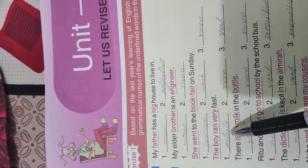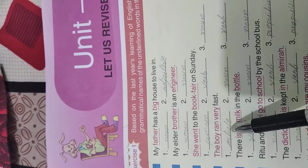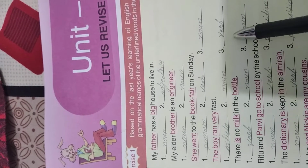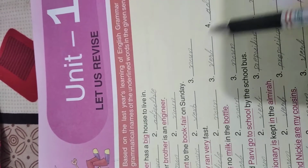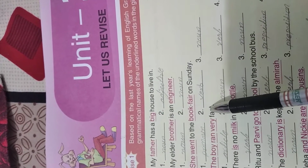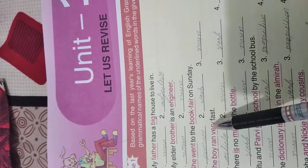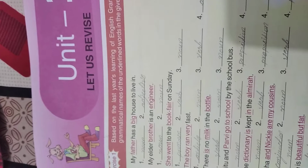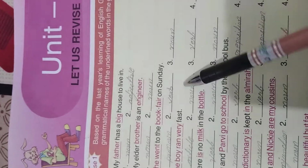The is the article, a and the, it's the article, okay, so the is the article, boy is the noun, ran is the verb, you know, very fast. Yes, see here, fast is the adjective, and very describes the fast, okay. Yesterday I told you that adverbs add extra meaning to a verb or adjective. So where is the adverb, understood?